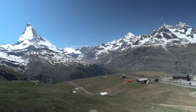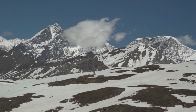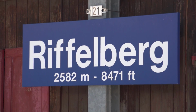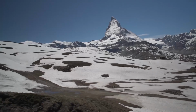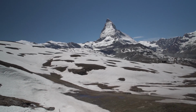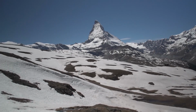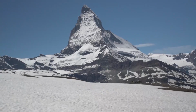A quarter mile away, there's the famous Hotel Riffelalp, where you could stop by for a refreshment or spend the night. Ascending the mountain slope, the next station is soon reached at Riffelberg at 8,471 feet. And then on over hilly pastures to the Rotenboden, another station where you could get off the train and do a little bit of hiking, but we're staying on and riding to the top.